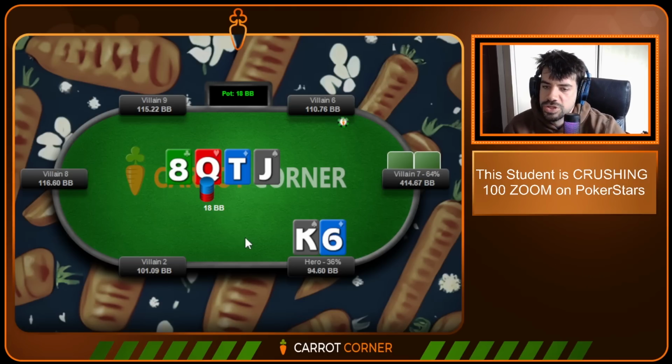You know that. So when we go for this check, I think we're missing out on a couple of really cool red line hungry points. So firstly, how many people do a fantastic job at 100 Zoom of protecting their checking range adequately here? Because on a card like this, honestly, villains should probably check almost everything. And I just don't think that's happening.